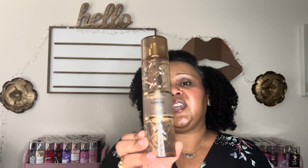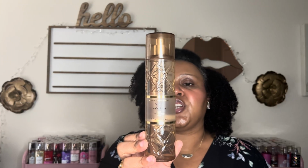Okay, the next perfume we're going to smell, and I just realized I forgot that one too. Oh well. This is Viva Vanilla. This has notes of rich plum, glowing amber, and addictive vanilla. Okay, this went through me for a minute, and it's still throwing me off. When I smelled it, it gave me vibes of Kayali Vanilla 28. Vibes, not exact.